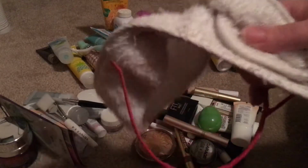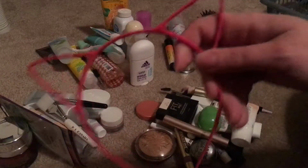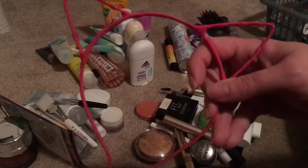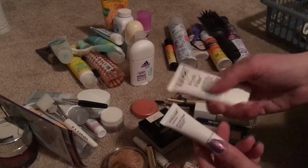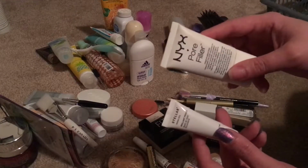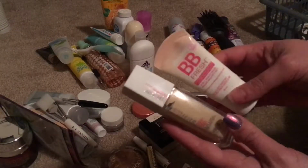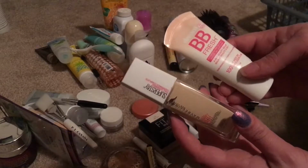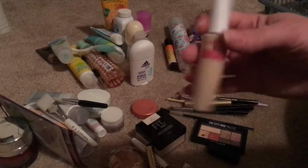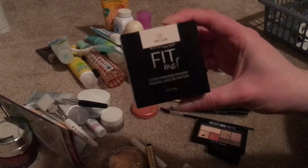These two headbands I'm going to for sure be keeping downstairs. My terry cloth one that I use when I do masks and stuff. And I've got my pink kitten ears that I use to keep my hair out of the way when I do my makeup. Primers. I'm going to go with the pore filler on this one and leave this one up here. Same with the foundations. I'm going to take the BB downstairs and leave the Superstay upstairs. My concealer.